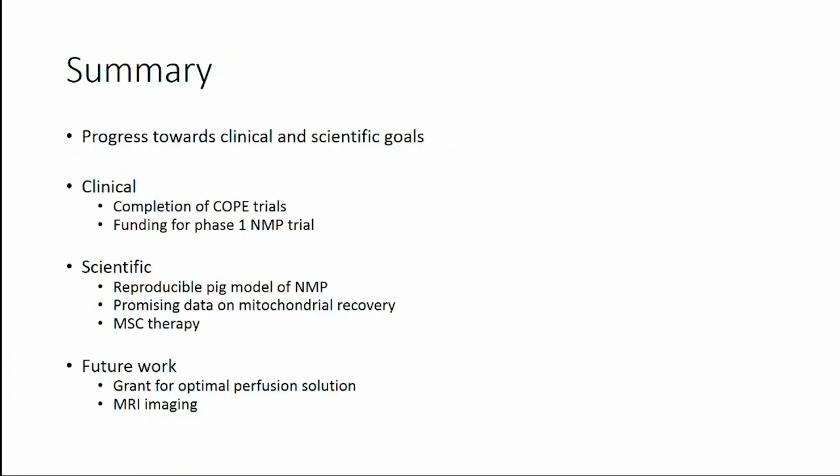Overall, in our progression towards both these clinical and scientific goals, Simon's told you that the COPES trials have been completed, the hypothermic oxygenated perfusion. The funding for the phase 1 trial has been complete. And we've started to work on and produce a reproducible model of kidney perfusion using abattoir pig kidneys, which is cost-effective and can use reused consumables. We've got some promising data on mitochondrial recovery. We've got lots to do on MSC therapy, and we've got plenty of work ongoing.